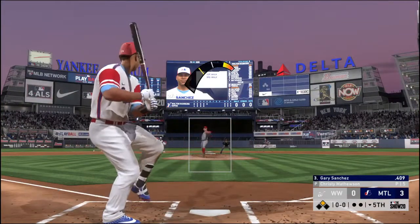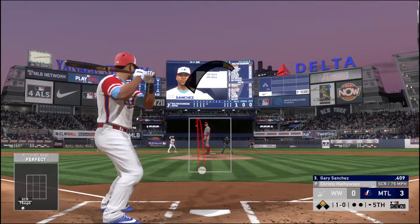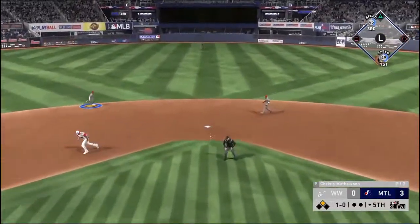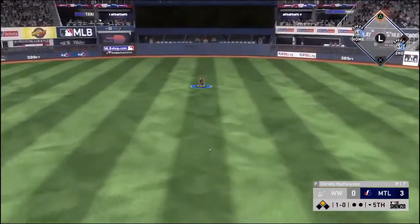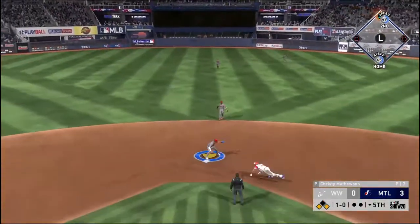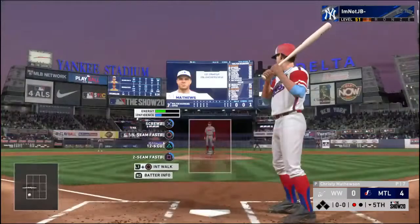To the plate now, Gary Sanchez, as he'll watch one miss down and in for a ball, 1-0. It was a walk in his last trip. Ground ball sent back up the middle, and that's through into center field, base hit. Throw into second. Throw to second, and he's out, but they do play to run on the play.